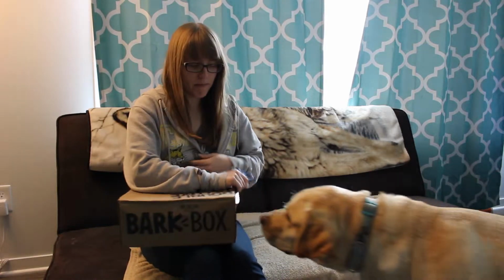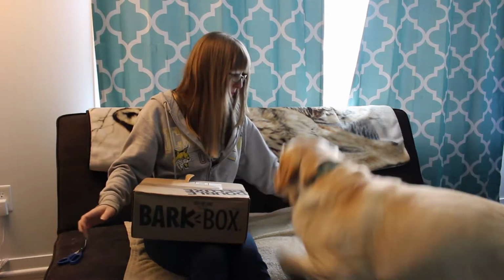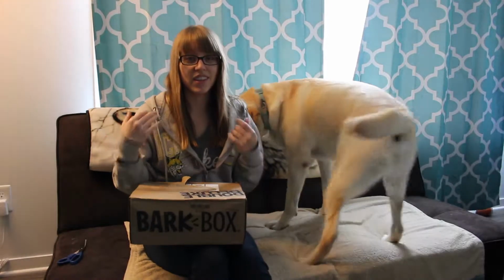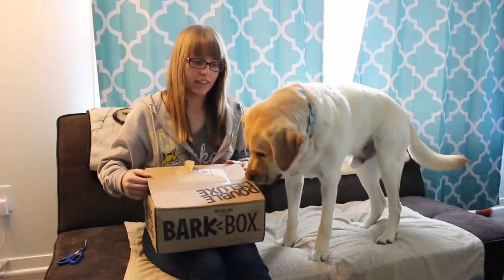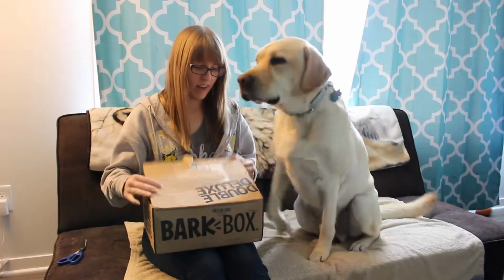BarkBox time. You come up here. Come on, we gotta make it quick. I have to go quick on this. I just realized the battery on my camera is going, so gotta go fast. Kiss it. Good boy. Okay.